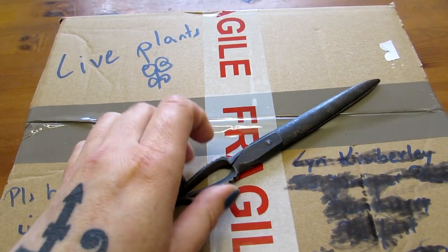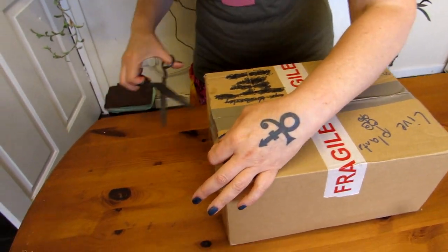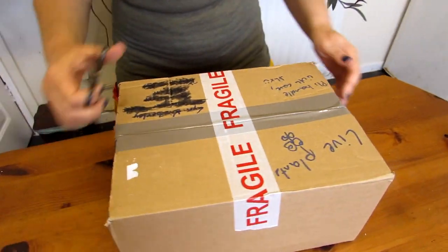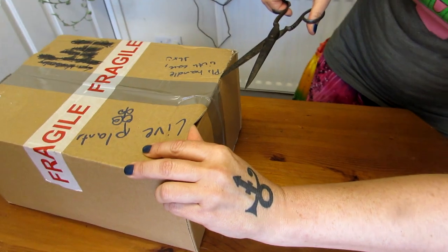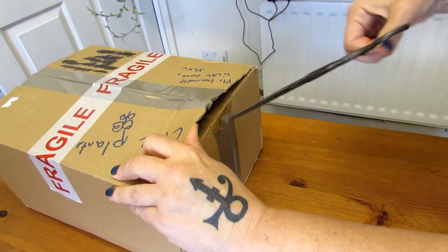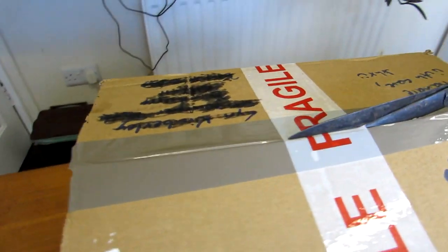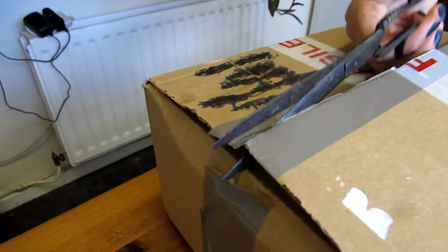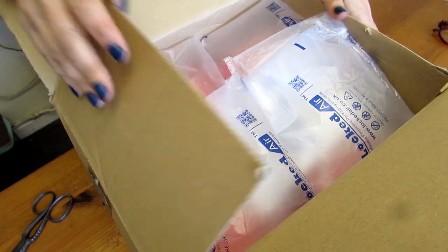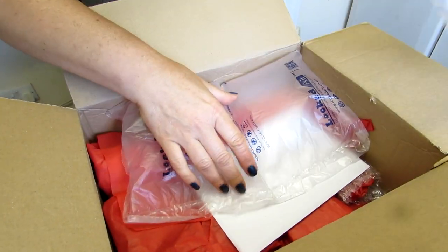So here we go. Let's get some unboxing. Ooh, so excited. As I say, I don't know what Magda has sent. So this is very exciting indeed. Always exciting to get new plants, so it's very kind of you, Magda. Wow, that's very well packaged as well with the airbag, so that's great.